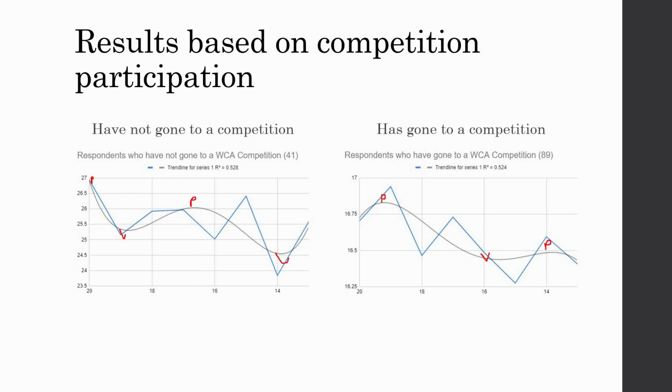While we have a valley at 19 on this graph, we have a peak at 19 on this graph. And when 17, 16 gets a peak here, we get a valley at 17, 16 down here. So what's really interesting is that these graphs are mirroring each other. But basically, I just don't know exactly what's going on. I know I've said that a million times, but yeah, this is really cool. I like this graph a lot.